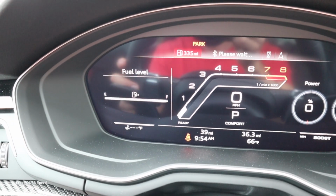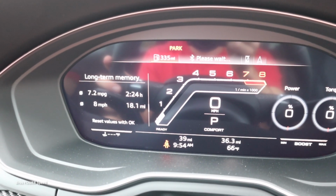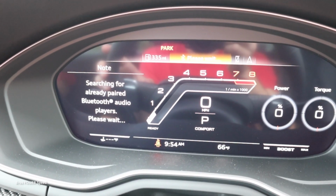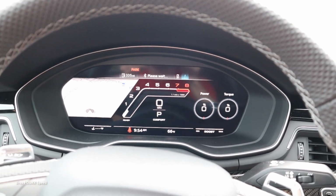So currently it's showing the date and the time. You can also access the fuel level as well as the consumption. There's your short and long-term memory, which is basically the trip information. You can monitor that driver assistance, look at stop signs. Now, if I go over to the right, there's any notes. You have your phone when that is paired. And then the last one is for the navigation, so you can view that in full screen.